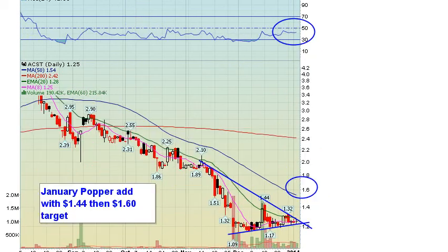One of our January popper plays, ACST. This one is so close to a big breakout. This was our very first January popper play, and it blew up and hit first target on day one. Has retraced and sideways action for us over the last couple of weeks. This one is so close to a breakout, you can taste it. 50-day moving average at 154 is the target. I would be a buyer anywhere around 125 and add to positions on a break of 132.